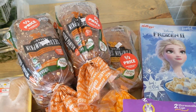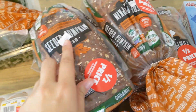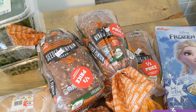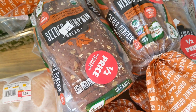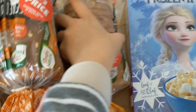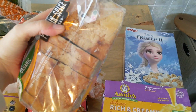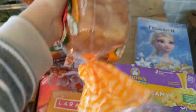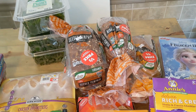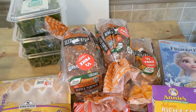And then I found 5 loaves of bread. I found these 2 days ago, but the date on them is today. Today is the 15th of November. I found these on the 13th, so they were not even expired. These ones on top, all 4 of these, are seeded pumpkin, and this one's pumpkin spice. And this one looks a little tastier. It has some sugar, you know, the good stuff. But I grabbed these because I thought maybe I could cut them up and cube them and dry them out and then freeze them and make stuffing with them for Thanksgiving. So I thought that would be a fun idea.